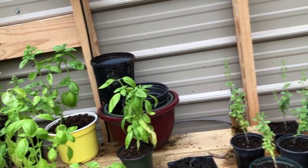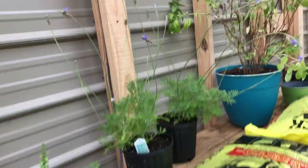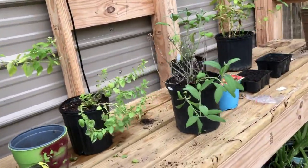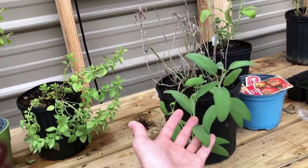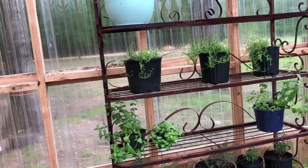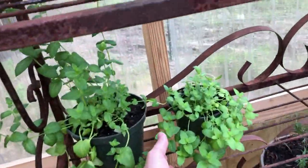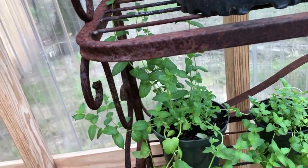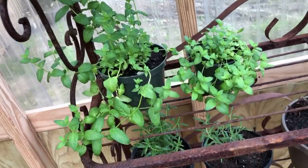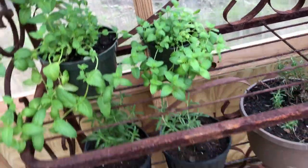The basils, the oreganos that I've established from clippings, new lavender, I'm letting this go to seed. The sage that I saved from the raised bed, the thyme that I saved from the raised bed. These are also mints that I took clippings from, that I also plan to take to the farmer's market. And they're absolutely beautiful. They have just grown tremendously from the little bitty pieces that I had.